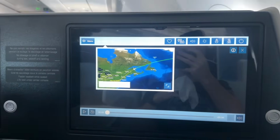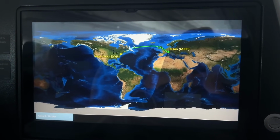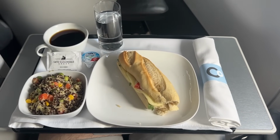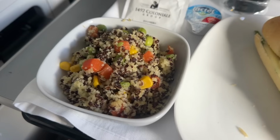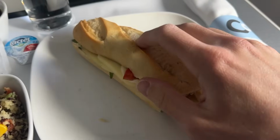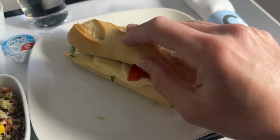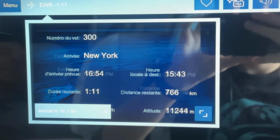Before long, however, another set of hot towels was passed out to those passengers who were awake as we approached the east coast of Canada and the United States and prepared for a pre-arrival meal. As mentioned before, this wasn't a full meal, more of a pre-arrival snack. Along with a nice cup of coffee and glass of water, it also included this nice little quinoa and vegetable salad. I also opted to go with this sandwich, which came full of tomatoes and cheese. Maybe not the most substantial sandwich, but it was plenty considering I was going to be on the ground in about an hour and a half.